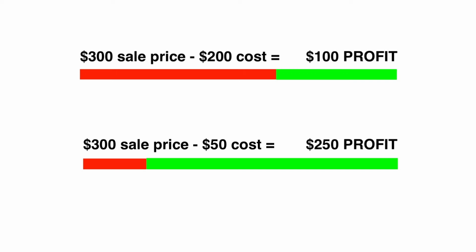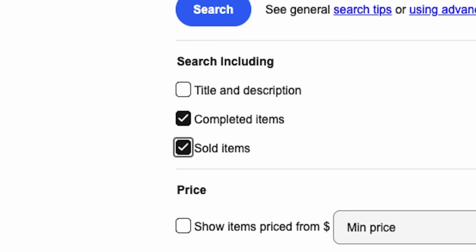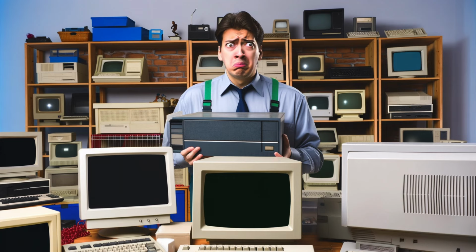With that in mind, it's critical that you know what the item is worth. How do you know what it's worth? You do that by looking at sold items. It's amazing. eBay's been around for 30 years, but incredibly, most people still don't know how to determine what items actually sell for, and they make guesses instead by looking at live listings, which is completely wrong.